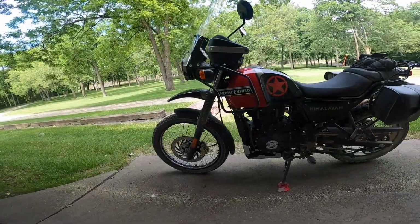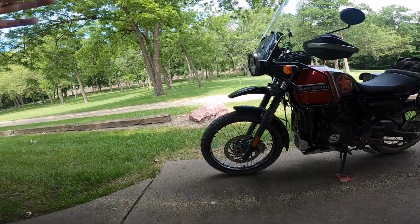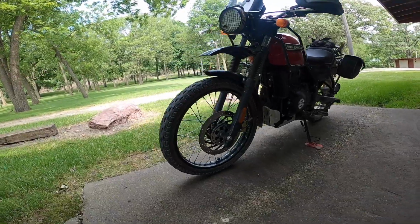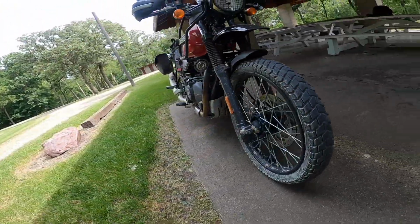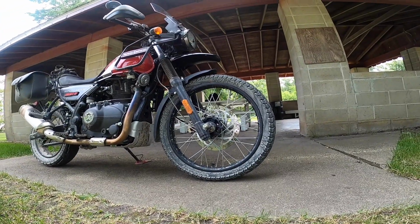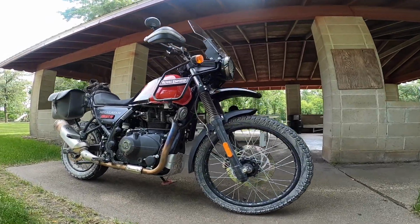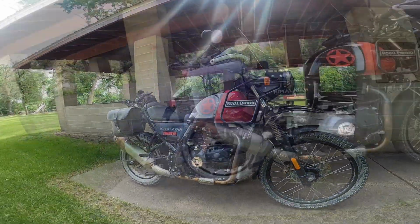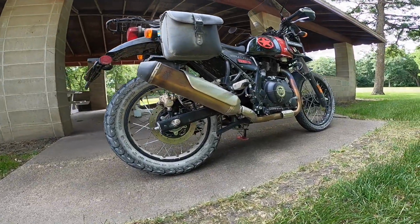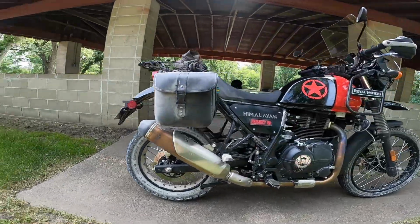The front tire is one of the key features that makes this bike so good, this whole front end. It's got this gigantic 21-inch, by gigantic I mean tall, 21-inch tire. That allows you to just run over ruts and bumps and all kinds of things. You combine that with the 7.9 inches of suspension travel, and it's just a dream. The back, I think it's a 17. Yeah, it's a 120/90 17 on the back, and I like that.